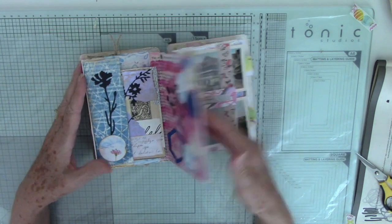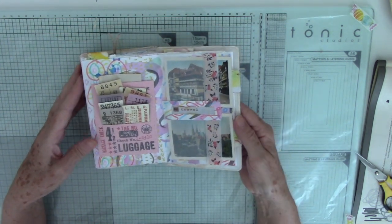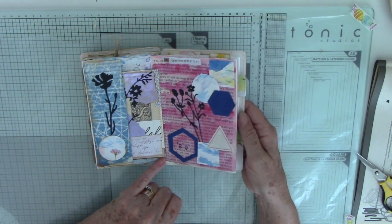And I'll leave you with today's prompts, which was travel. And I also worked on geometric.